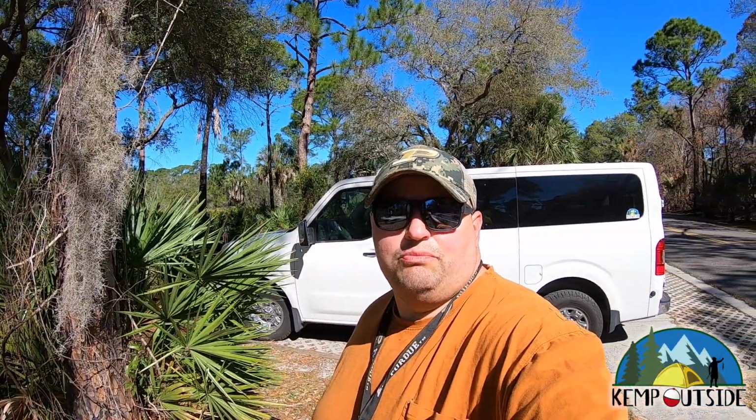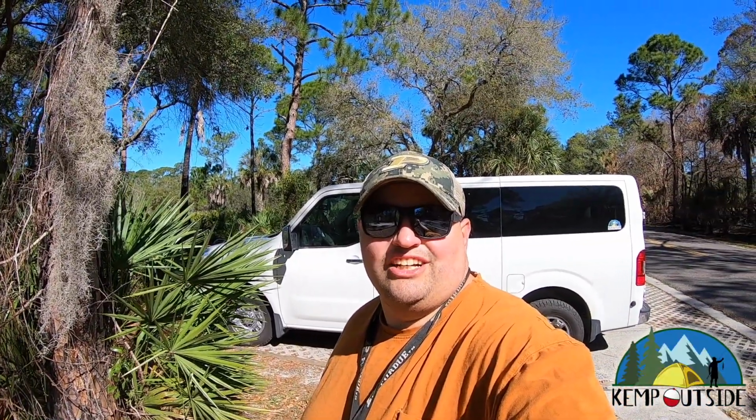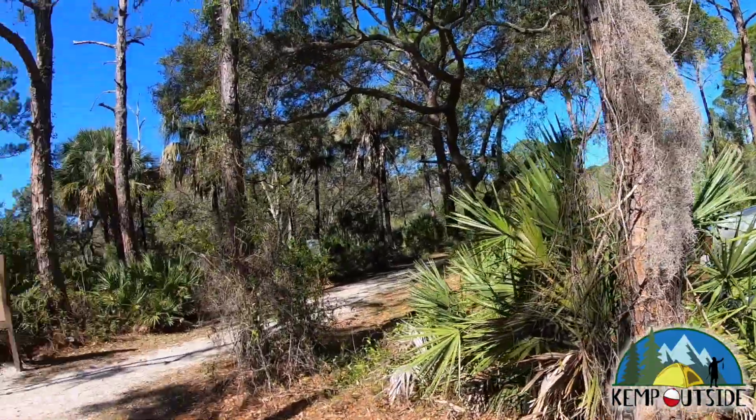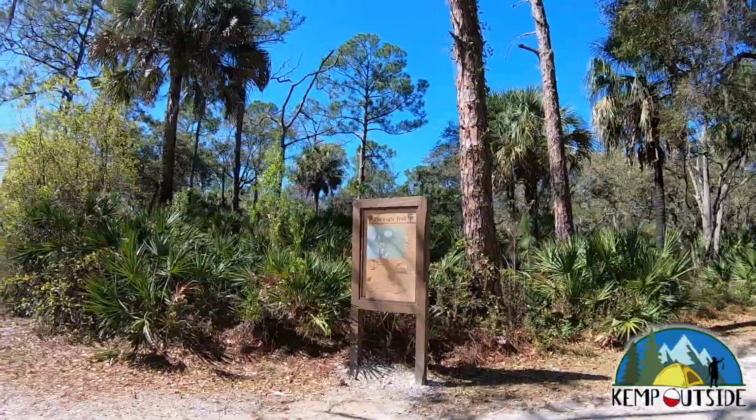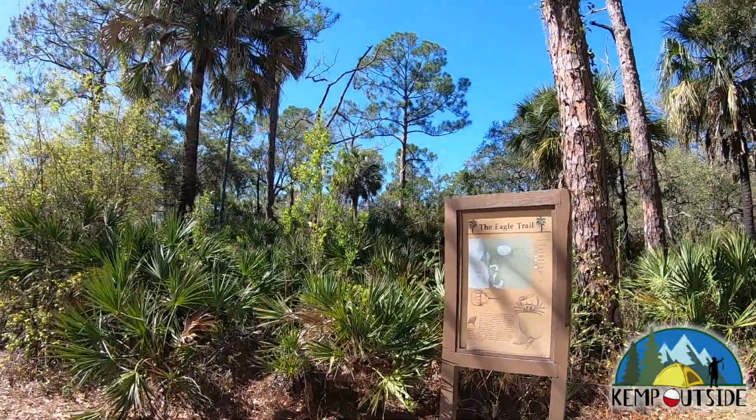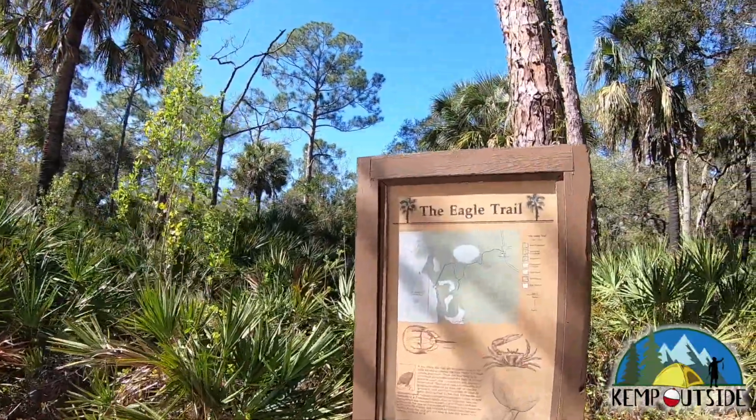We're gonna hit one last small trail, the Eagle Trail. Check it out. The Eagle Trail is a short quarter mile trail. It's out and back, and it has a boardwalk at the end with a beautiful view of Tampa Bay. You're not gonna wanna miss it.